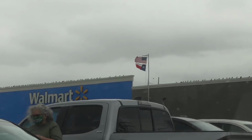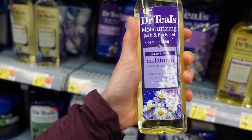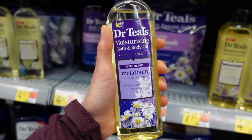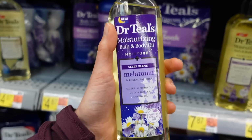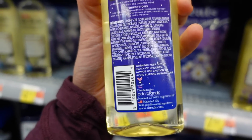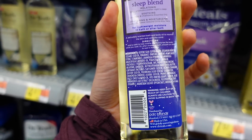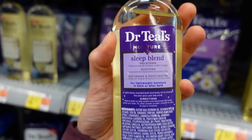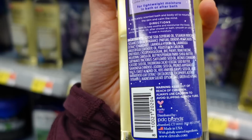They're lining up. So recently I did a video on the benefits of topical melatonin for the skin. It's an antioxidant, may help reduce oxidative stress upon exposure to environmental stressors like pollution, ultraviolet radiation. Looks like Dr. Teal's has a bath and body oil with melatonin in it. I believe this also has essential oils, which can be irritating. Some people are allergic to them, but lavender oil does kind of have a calming effect, which is sort of what this is. This is marketed to have a soothing effect.